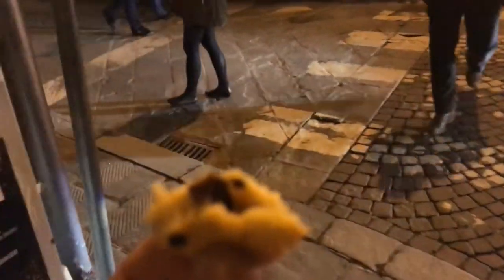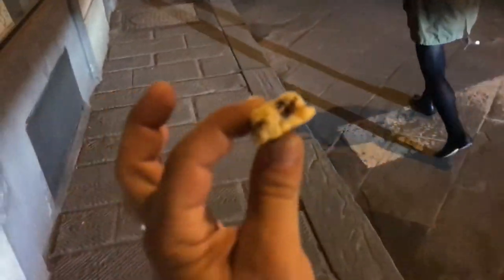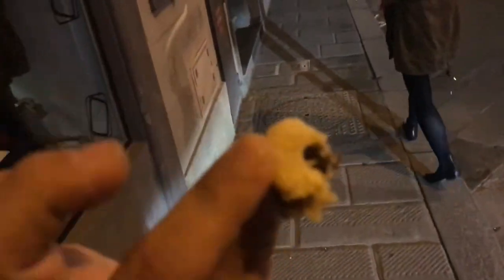Just walking. Found these little mince tarts. Well, what we would call mince tarts, but loaded with sugar on top. Delicious.